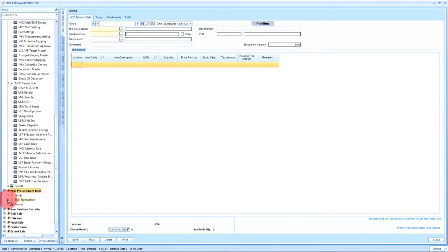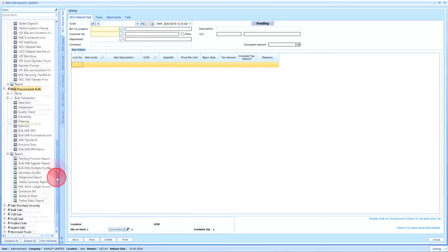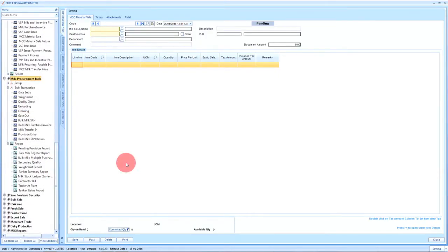Bulk transaction and reports under milk procurement bulk. All the processes involved, like tanker gate entry, gross weighment, quality testing, milk unloading in SILOs, and tare weight of the tanker for calculation of milk weight, are available within the system. The weighment can be done with integration of the weighing scale.